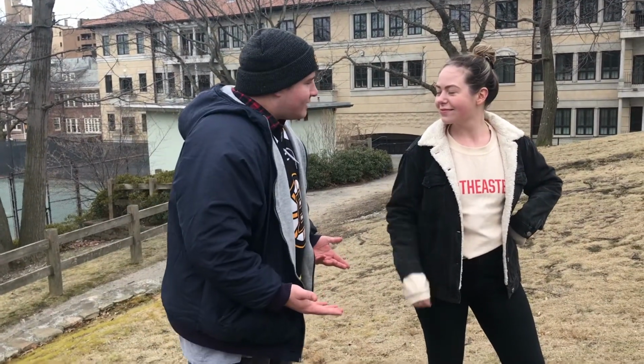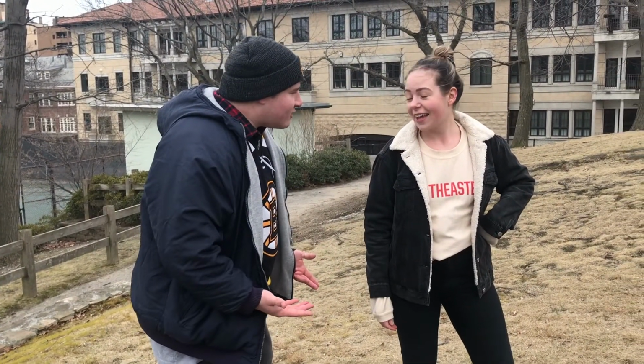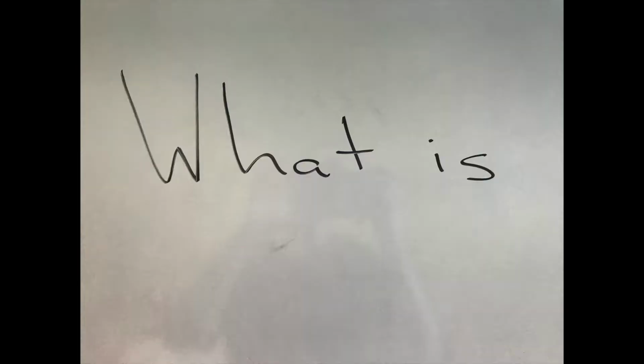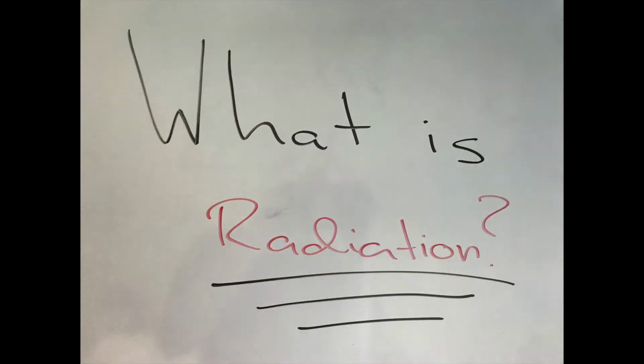Why do we need to do any of this? Why doesn't the sun work here like it does in Australia? Well, Vinny, there's actually a pretty simple explanation for that, which brings us to our third and final medium of heat transfer, radiation.